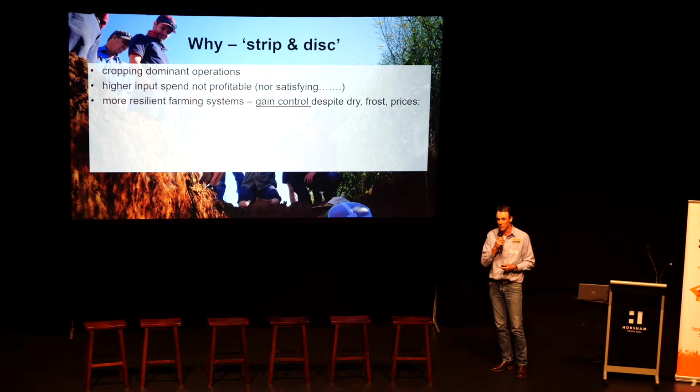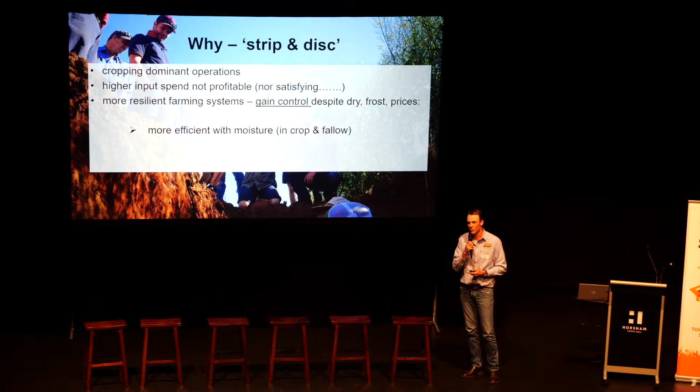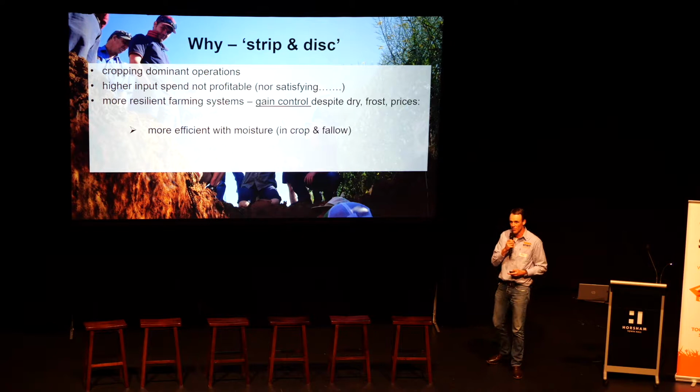So they're wanting to be more efficient with moisture. We're facing our third year of decile one growing season rainfall in southern New South Wales. So that's real for us. It's a little bit different in the winter with the rainfall you've had here, but it's similar to the northern Mallee and other parts of South Australia. So moisture is a big driver of a lot of our decisions, and that moisture is either in crop or in fallow as well. So it's something we want to get more efficient with.